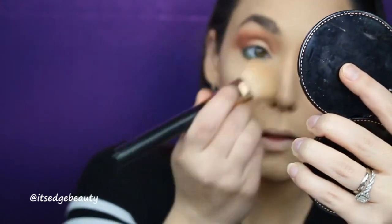Teeny bit of fallout. And then I'm gonna take that small crease brush again and blend. Ooh, I love that green shade. That is so pretty.